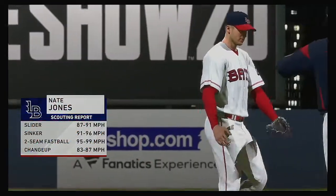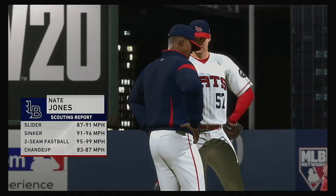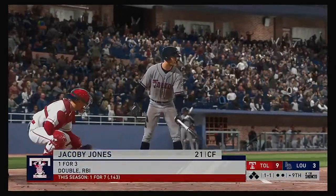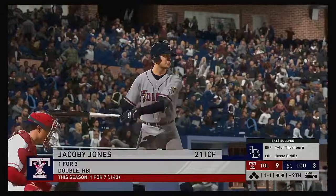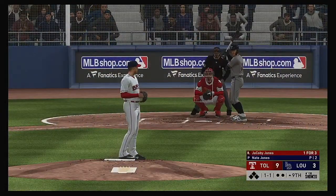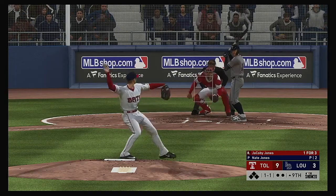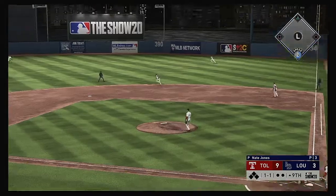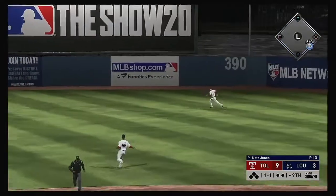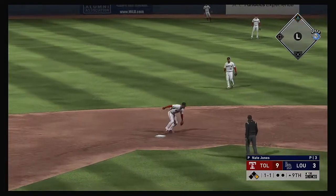Nate Jones comes on to work now, and he's their usual closer, but this is obviously not a save opportunity. Yeah, and this is all about just getting him some work, guys. He hasn't had a chance to come in and close a game out for several days now, so they're just hoping they can keep him sharp and give him the chance to pitch in a real game situation here. Line toward right center. That gets down, and he's got himself a base hit.